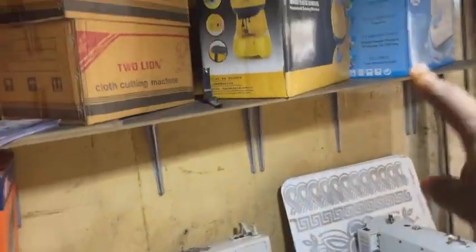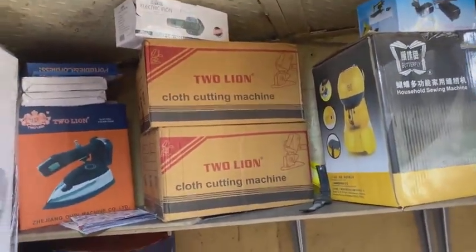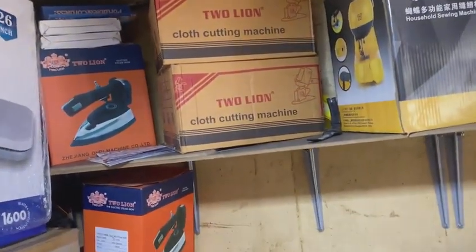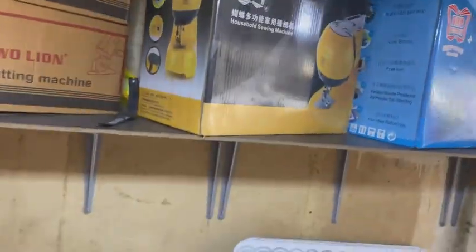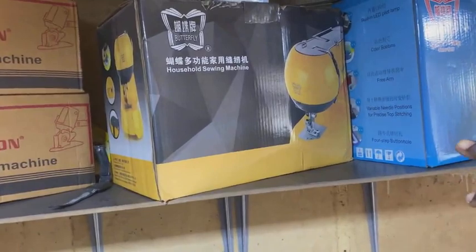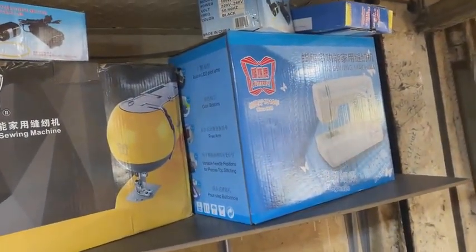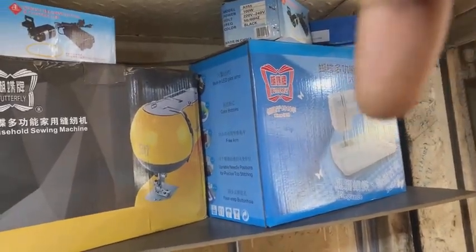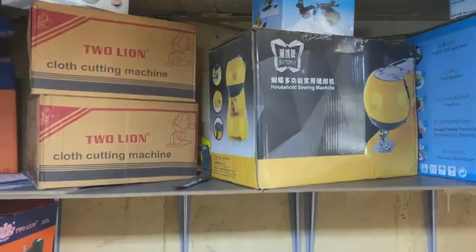Okay. What is this? Domestic portable machine. Portable machine. Oh, okay. How much is this? This one is 63,000. Why is this one 16,000? 16,000 for this. 60,000 for this. Why is this one 58,000?